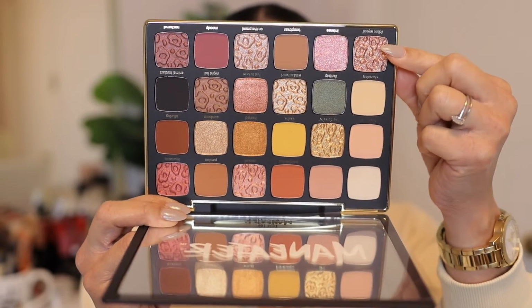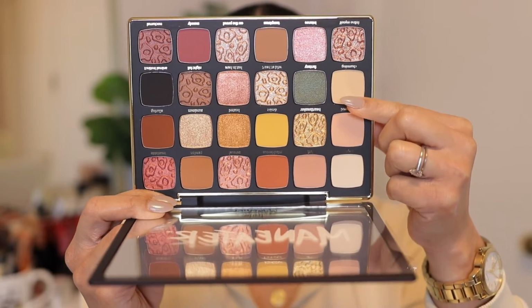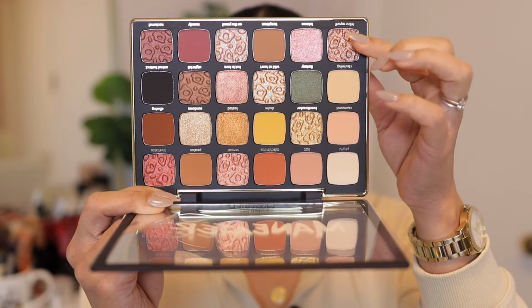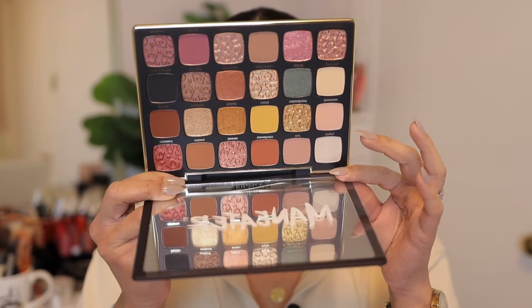And look how cute these shades are, the ones that have the little leopard spots on them. They're embossed with that leopard spotting. It's so, so cute. But these shades are gorgeous, guys. They are so, so beautiful. Like I said, I swatched them and I was so fascinated by the formulation.